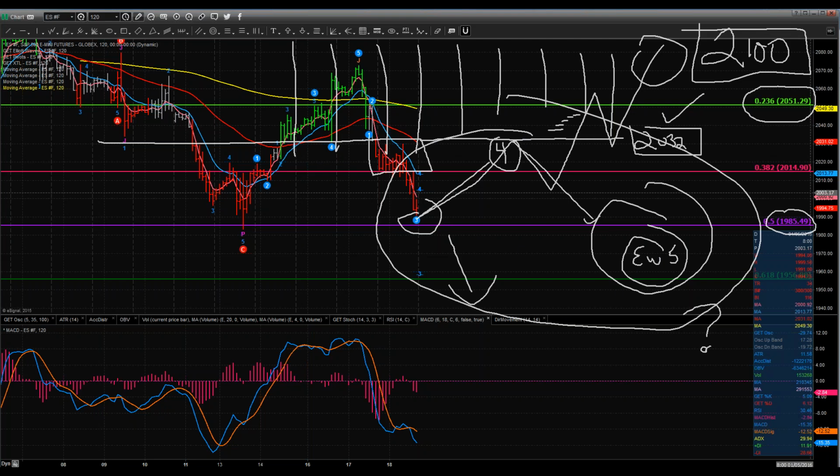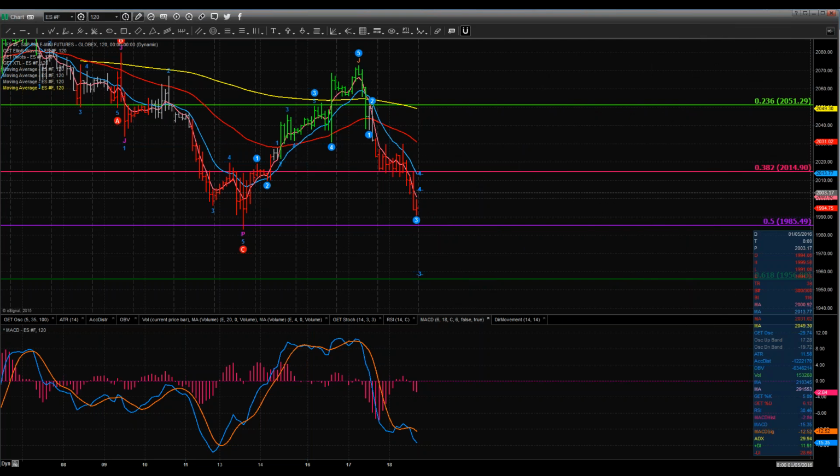And how do I know if my bias is wrong and we end up going higher? Well, we're going to get that inevitable move up. And we've got, as you can see, I'm going to draw it in here again, a very strong resistance point now around the 2032 area. If we move up and start to roll over, I'm playing that short anyway, okay?